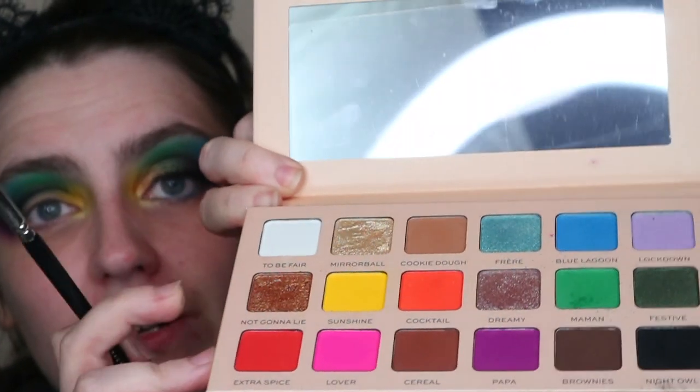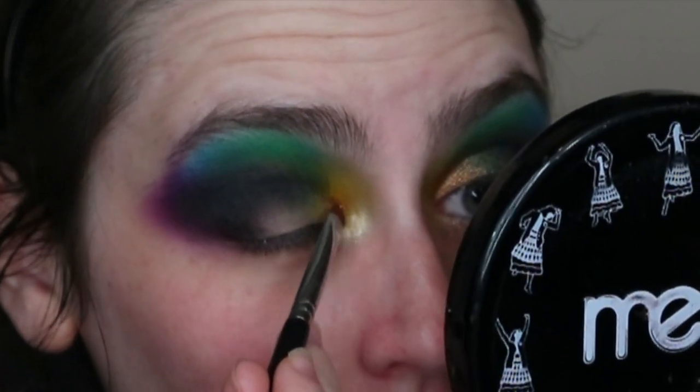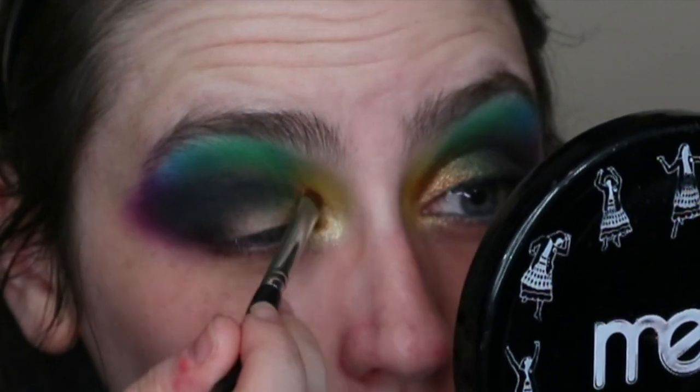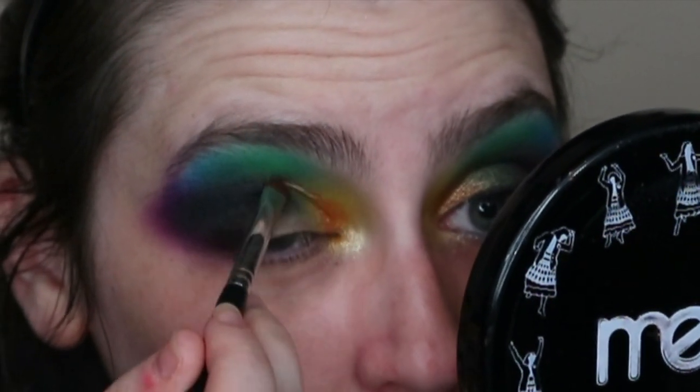I'm now taking this Suva brush, the 350, and I'm going into the shade Not Gonna Lie, which is sort of like a coppery shade. So I didn't do a cut crease. Well done me. I expect some sort of a trophy or reward in the post ASAP.